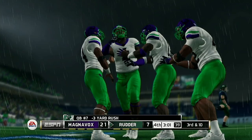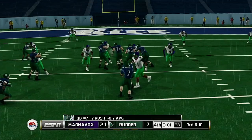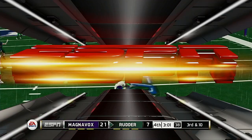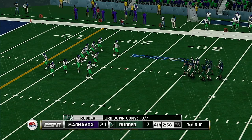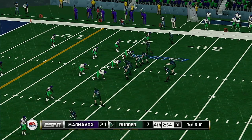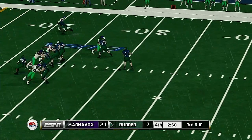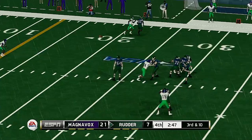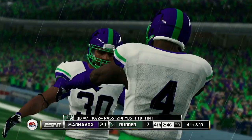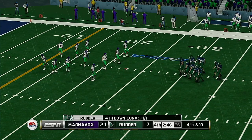He's gobbled up in the backfield. Never really had a shot. They were on him almost as soon as he took the handoff. Here's play number 10 on the drive. Just under 3 to go in regulation. Deep pass to the end zone. Looks like they're going to go for it on fourth down.